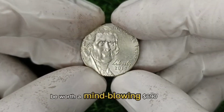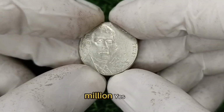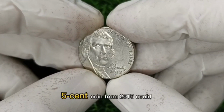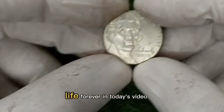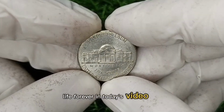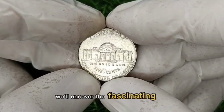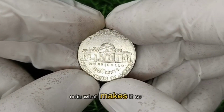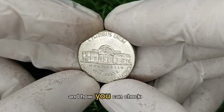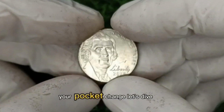What if I told you that a simple nickel sitting in your pocket could be worth a mind-blowing $690 million? Yes, you heard that right. A 5-cent coin from 2015 could hold the power to change your life forever. In today's video, we'll uncover the fascinating history of the 2015 US 5-cent coin, what makes it so valuable, and how you can check if you struck gold in your pocket change.